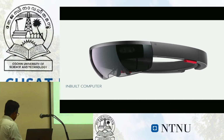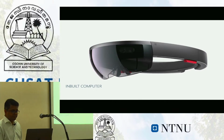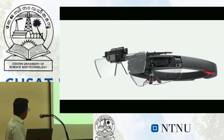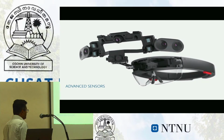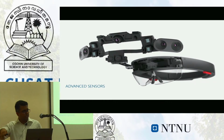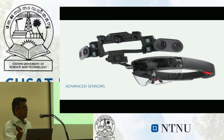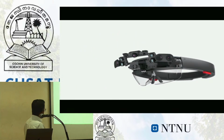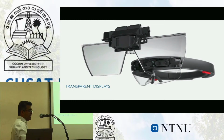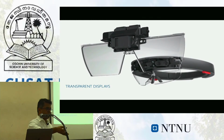So this is the HoloLens 1. I just want to show what is in there. What you see here are the advanced sensors of the HoloLens. It takes in the surroundings, does a scan of them, and reads the shape of the room and what structures are there, and so on. And you have the transparent display. That means that you see the real world, but you see your virtual models as well.